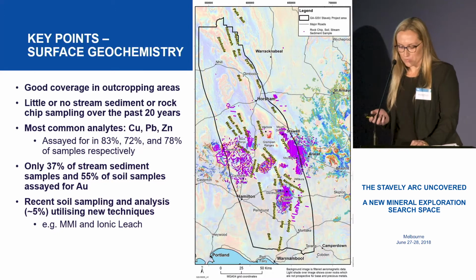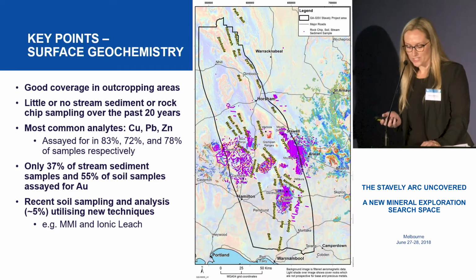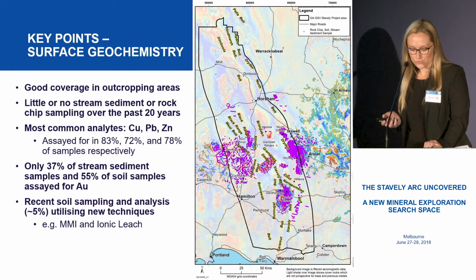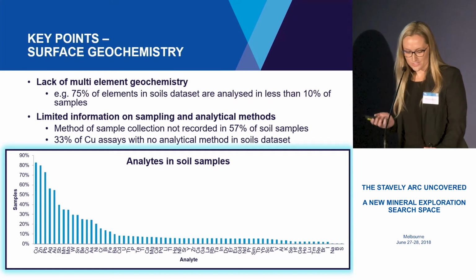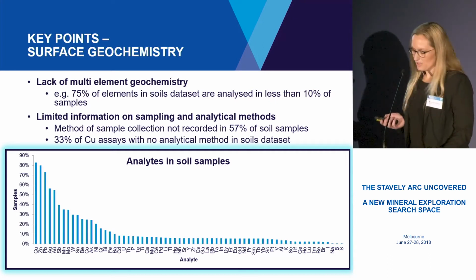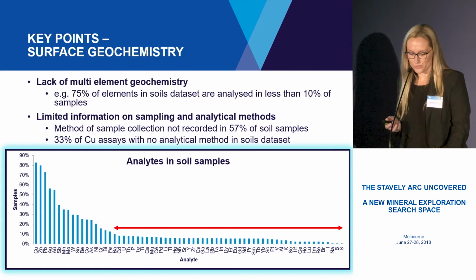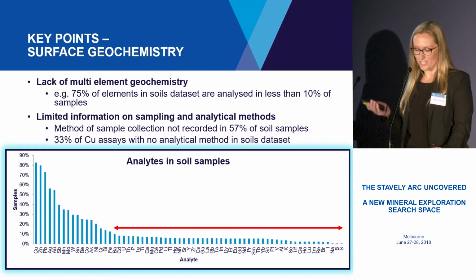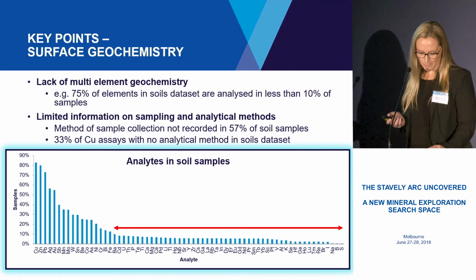And copper, lead and zinc are the most common elements assayed for. And interestingly, gold has only been assayed for in roughly 30% of the stream sediments and half of the soil samples. If you have a look, this lack of multi-element geochemistry is clear in this graph. You can see there is a high proportion of elements that have not really been analysed for, and information on analytical methods was often not provided in the reports. We'd be confronted with an assay sheet which just had an element, a number, and no information on how that number was determined.